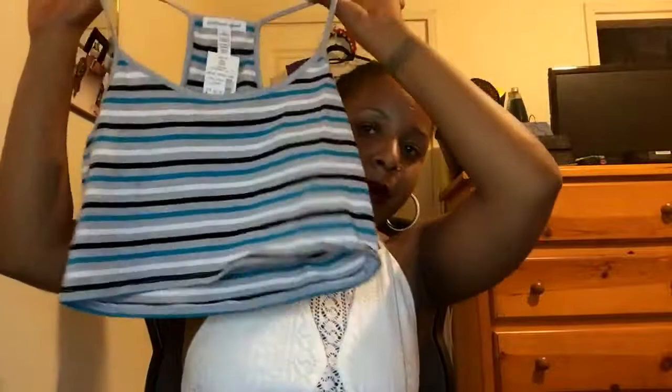I got bras and panties. I'll show briefly. All right, so I got this one here, and this one was $2.99. I got this shirt here. So it's a simple crop. And this was $1.99. I got this set here. It comes with the panties. This was $3.99 for the set.